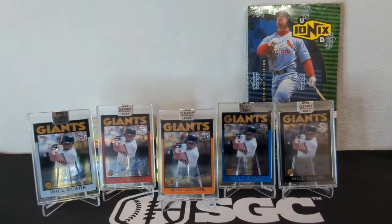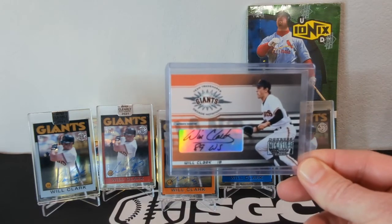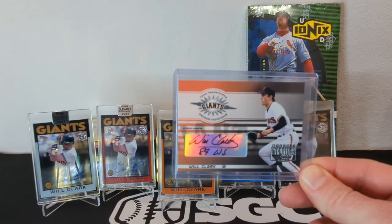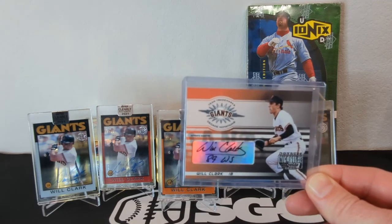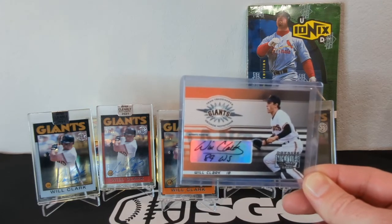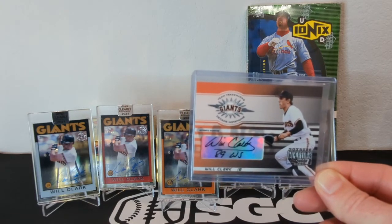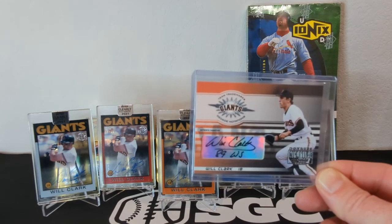Next up, at number 8, is the 2003 Donruss Signature Series Team Trademarks Decade Notations Autograph. This has a '89 World Series inscription, and it's numbered out of 10. While I have over 100 Will Clark autographs, which I did a showcase of in my last video, I don't have that many that have inscriptions.